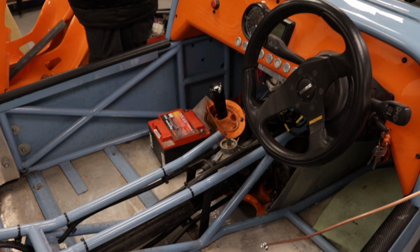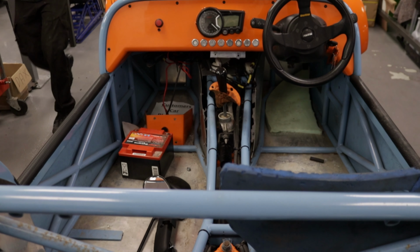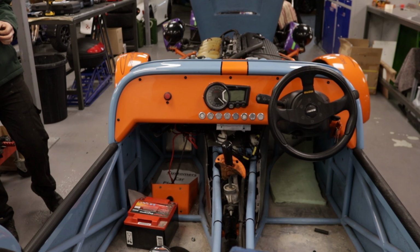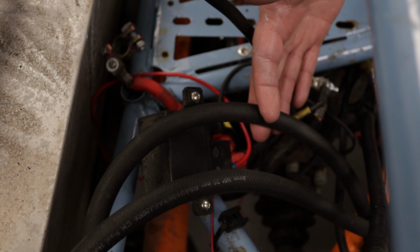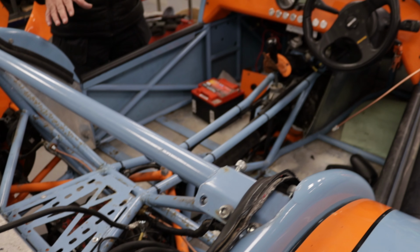So unfortunately the interior has had to come out completely to get to all of this section in here and run new fuel lines, because the fuel lines that were in there weren't compatible. So it's new hoses, and these will get wrapped up. Some of the electrics needed securing in a better position as well. There was quite a lot of little bits.